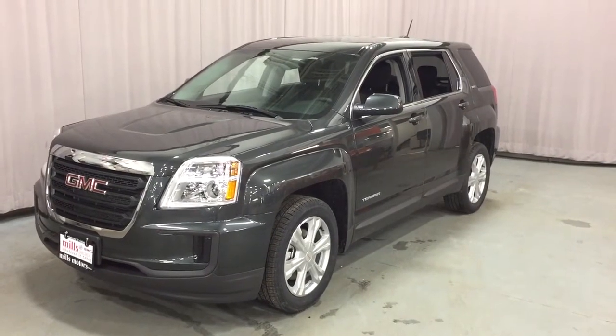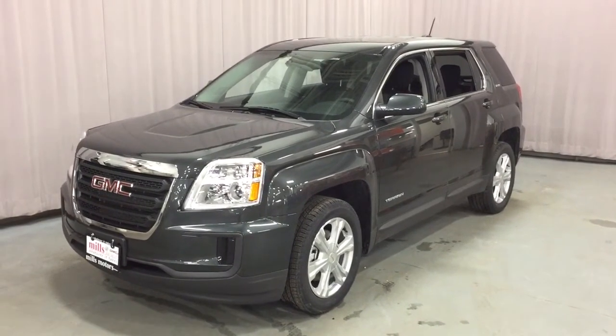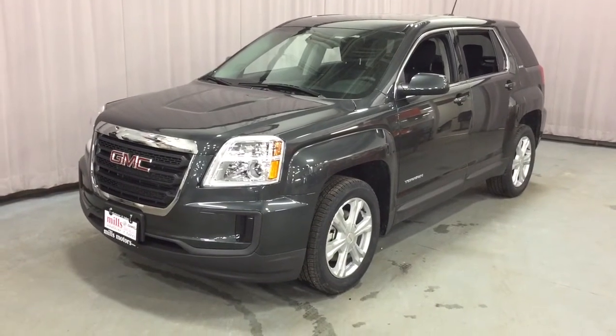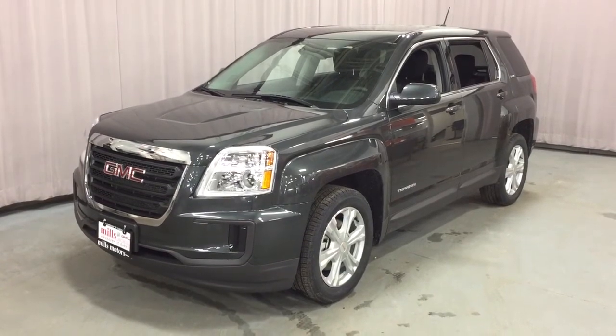And that's a look at the 2017 GMC Terrain. This one with the safety and connectivity of OnStar and its own 4G LTE wireless hotspot. If you want to test drive this one, come on down to Mills Motors at 240 Bond Street East in Oshawa, where we will do whatever it takes.